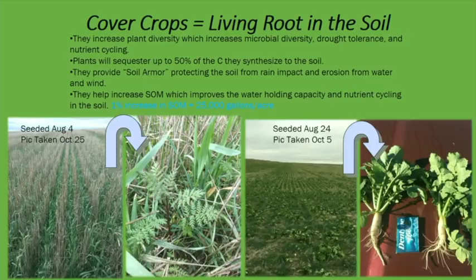Just a couple examples of some of the covers. I'm going to spend a bit of time on covers because I just feel how important they are to our operation. One of the bigger ones that we've grown, we struggle because of our short growing season to get enough growth from our cover crops. So we basically run the drill right behind the combines now to maximize every day that we can.